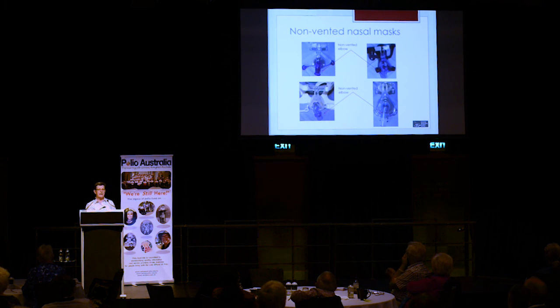And again, some nasal non-vented masks. As before, either the whole mask is blue or the elbow is blue to indicate that there is no exhalation vent in that particular mask, and it shouldn't be used for CPAP or BiPAP.